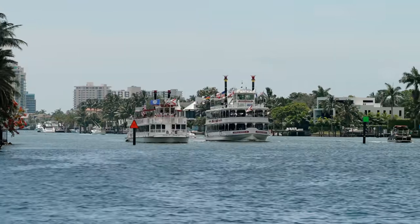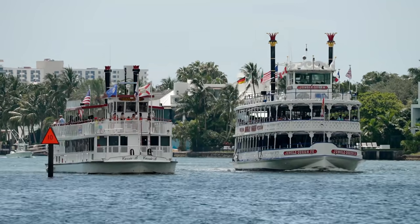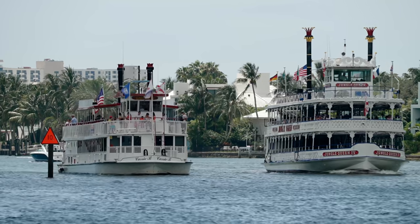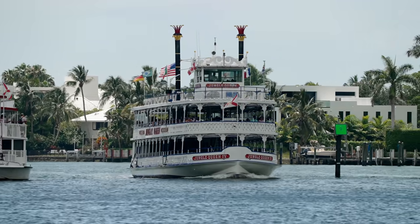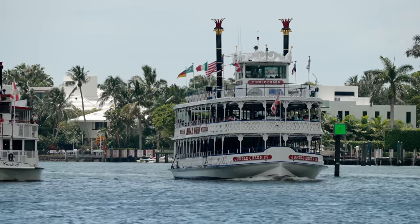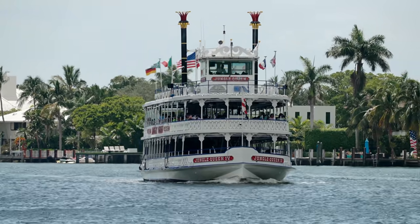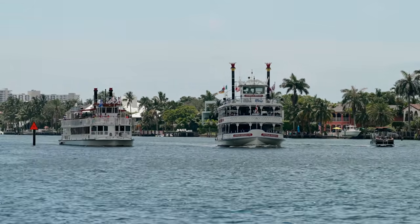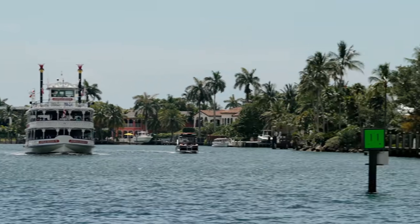Oh boy, here's one of the cool picks. Look at this, huh? What a cool pick, huh? Here on the New River. So this guy just passed him like it's all good. I guess the bigger one is in a hurry, right? I kind of got to find out what the pricing is on these guys. But definitely gonna have to do a video.